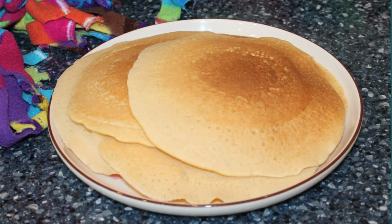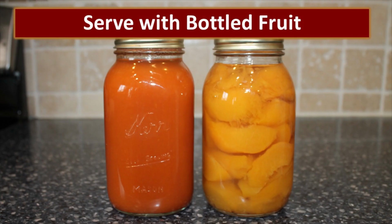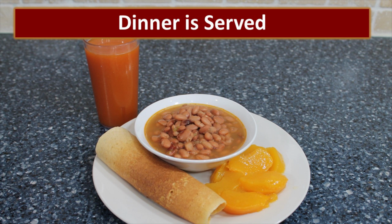And unfortunately, because of the timing, we can't eat the flatbread warm. It will be cold when we eat the beans, but there were some of them that were snagged while they were still warm. We served this meal with bottled peaches and apricot nectar to help enhance the nutrients and to make it more enjoyable. And of course, that didn't require any additional fuel at this time. And voila! Dinner is served.